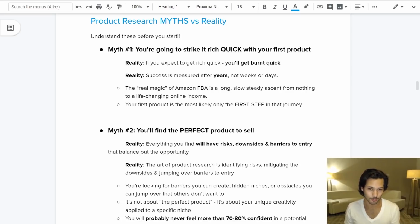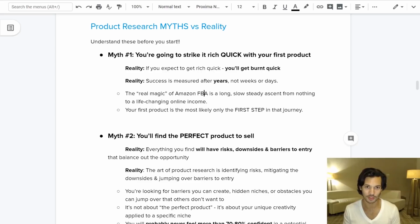Now, the reason why it's so important to set this expectation for you as you're about to start this product research phase is that the types of products and niches you begin to look at, if you think you're just going to get lots of money coming back, will be the niches and products you think will get you there. Most of those niches and products will throw up identifiable red flags and warnings so that ideally you don't get into them. I will show you the metrics and the numbers that I use to evaluate whether something is a red flag or a green light later on. So please understand the importance of this first myth.